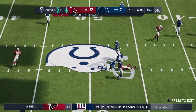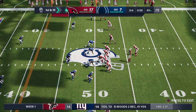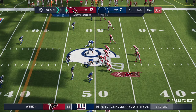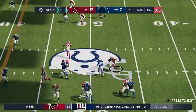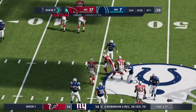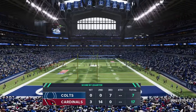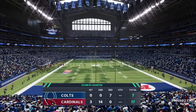A throw on the quick slant going to be complete. And he'll be brought down just shy of midfield at the 49-yard line. 7 yards there and a first down. Arizona. They run the option here on 1st and 10. And he'll go down, and that will do it for the third quarter of action. We are through 3 quarters here on NFL Kickoff Weekend. You're watching the NFL on EA Sports.